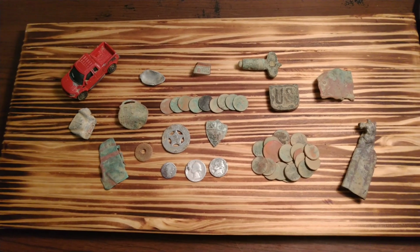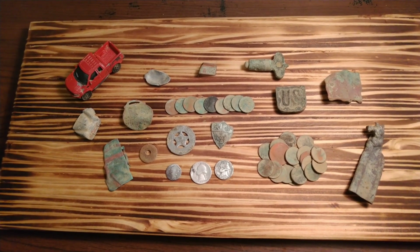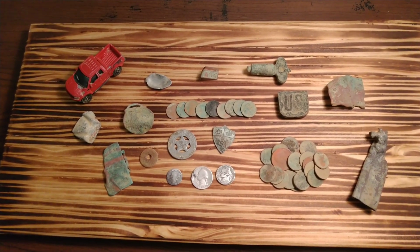But that's okay. Not complaining. I'm out digging. I am finding some silver and some nice relics. So nothing to complain about. Any day out metal detecting is a good day in my book. So let's run through the board here real quick.